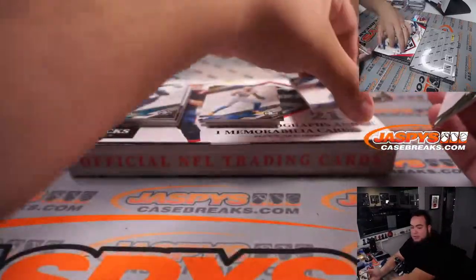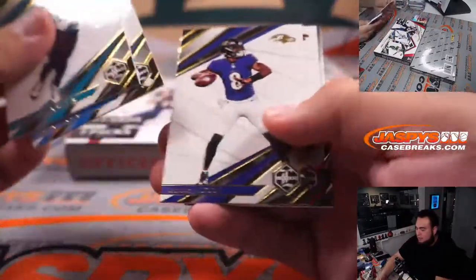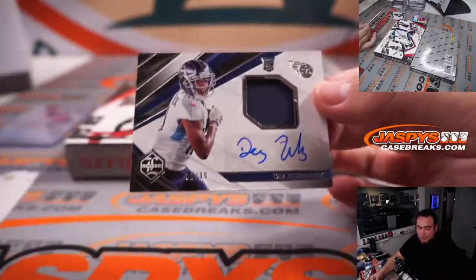Contenders filler, guys, is now down to 11 left. If anybody's interested in that, 11 left. Matt Ryan to 49 and Des Fitzpatrick for the Tennessee Titans. Steven with that one.